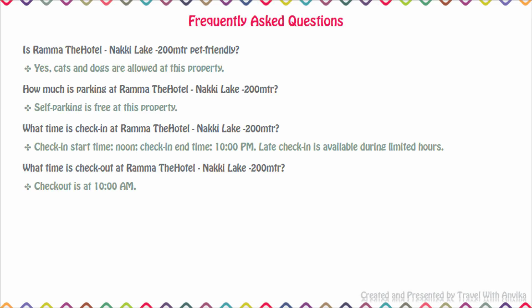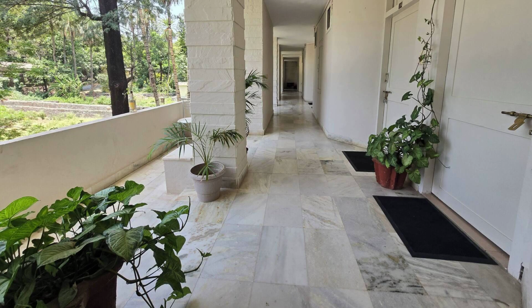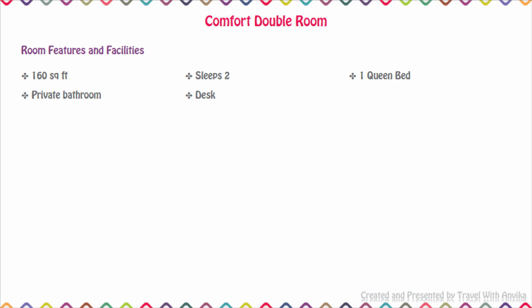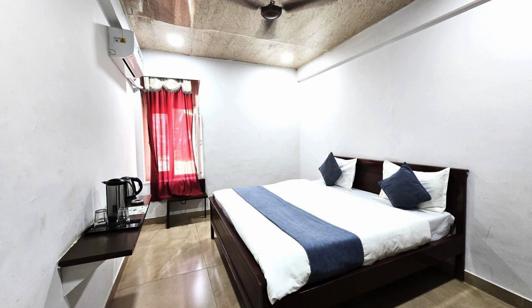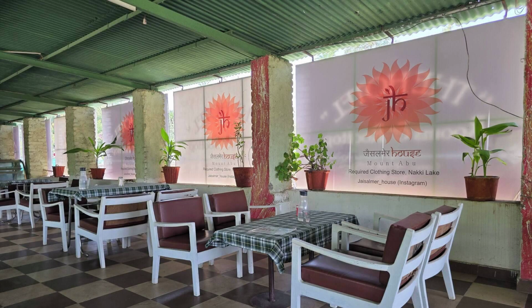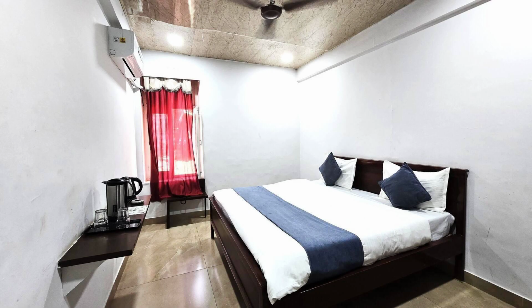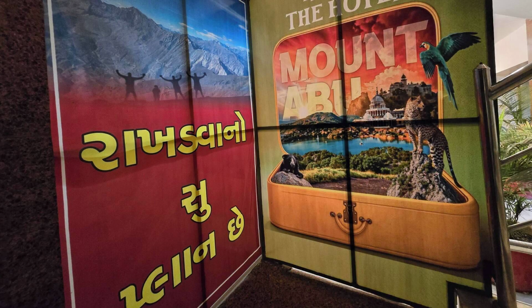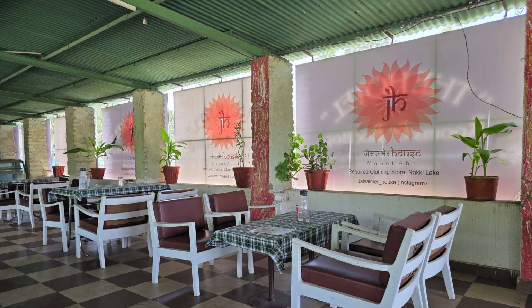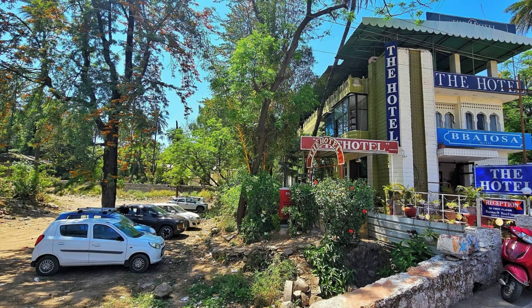A set of FAQs is now displayed on your screen, which may address many of your basic questions about this hotel. Room category 1. You can see on the screen details like room size, bed type, room view, amenities, facilities, and images, etc. Next, we talk about amenities of this hotel, so you can see on the screen.